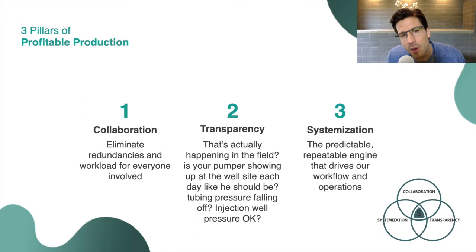Are you being notified when a saltwater injection well pressure is creeping up before a blowout occurs? Are you getting your barrel or bucket tests done on a schedule? Or are these activities going undone and falling by the wayside because there's always some other fire that crops up and has to be put out? Do you know how much oil, water, and gas each well is producing relative to the money it takes to operate it? So when we say transparency, this is precisely what we're talking about.